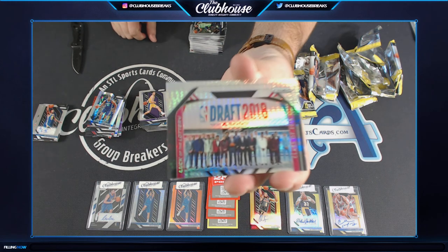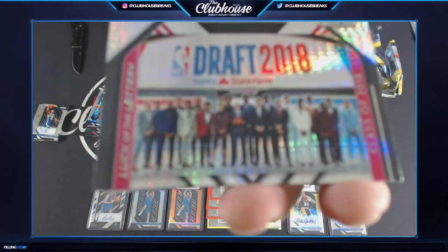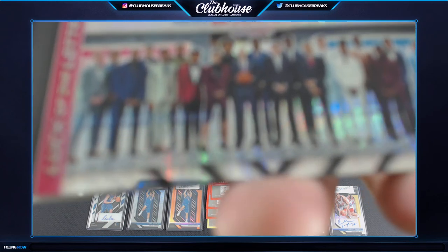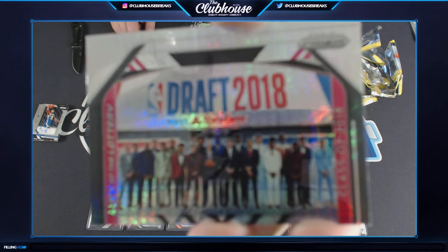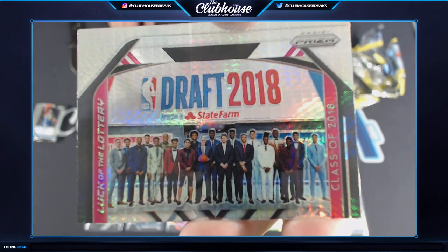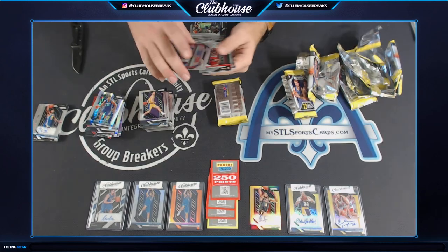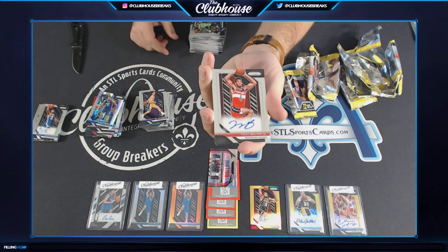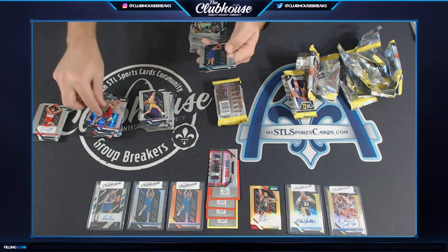Luck of the Lottery Hyper. Oh, come on. Why is it not wanting to focus? There it goes. Luck of the Lottery Hyper. Random. Troy Brown Jr. for the Wizards. Jason Olenek for the Heat, Hyper.